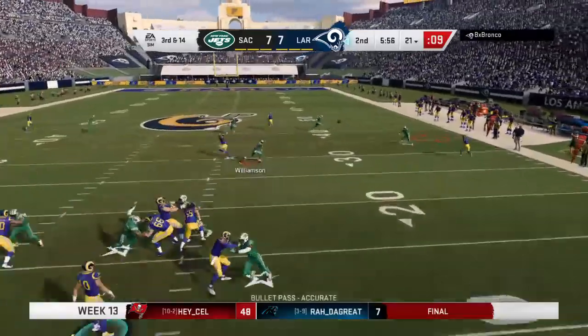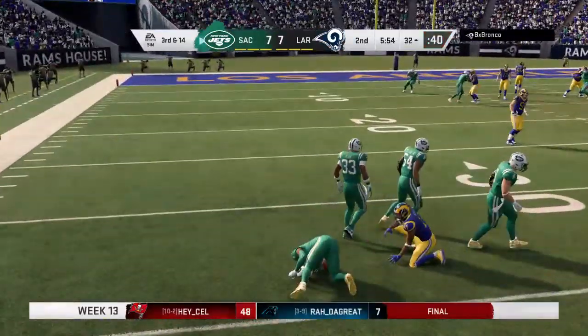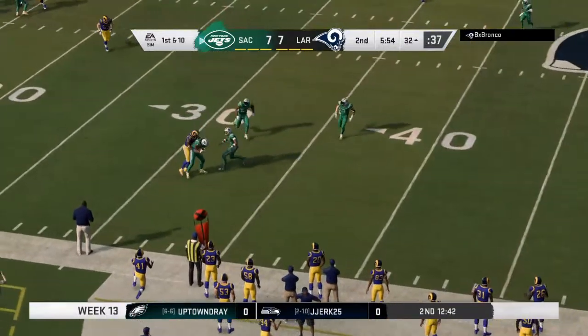Operating from the gun. Love. Into double coverage, and it's intercepted. Picked off near the 32. And they are going to set up shop at the 32-yard line.